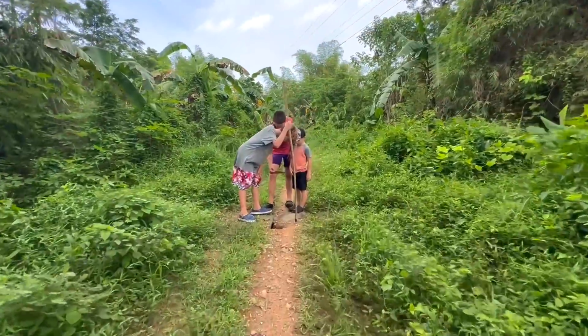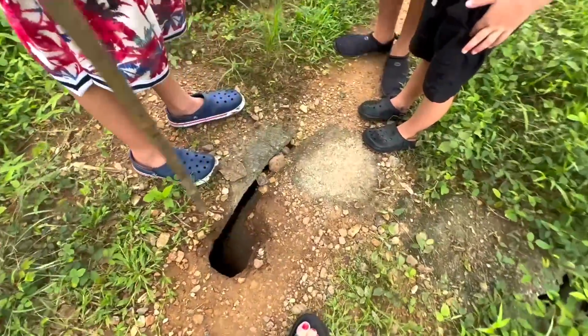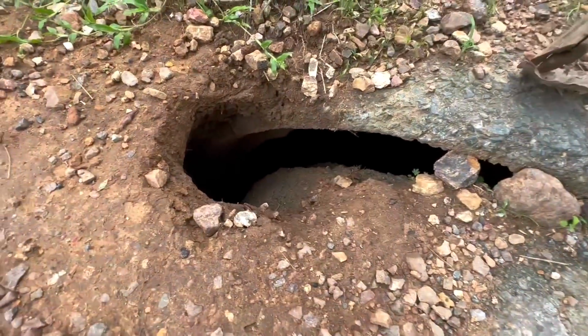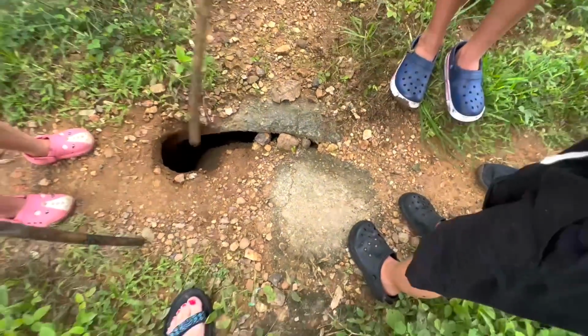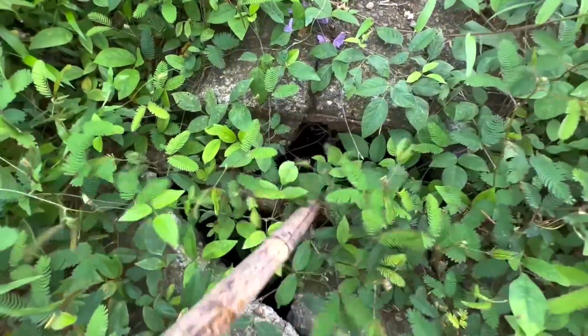Wait, what? Oh, maybe. We passed this, but look at it. It would make perfect sense. It looks like it's been rounded. Yeah, it is rounded. I think this might be where the tunnel was. Yeah, totally. It looks like asphalt, but look, behind you is a hole. Yeah, that is. Oh, there's water. I see water flowing.